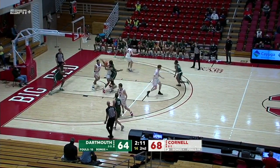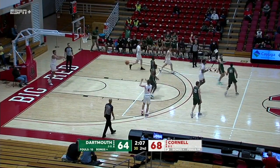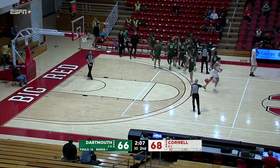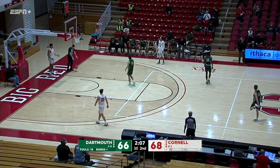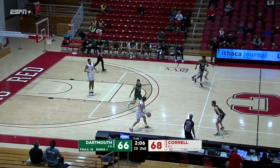Rye trying to muscle his way inside, up and under move. Little fade away with a little baby hook shot. Aaron Rye, the fifth-year senior forward for Dartmouth. Marco Montero, by the way, of Orangeville Prep. He is the leading scorer in the game now with 18 points.